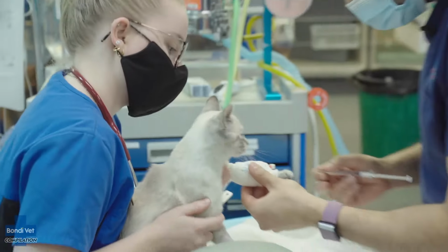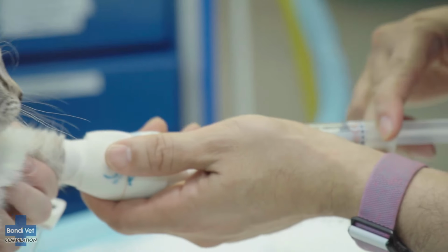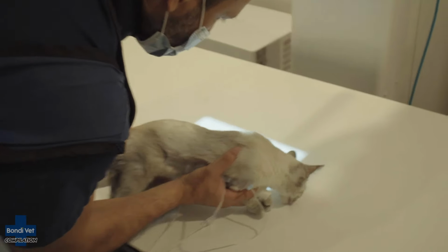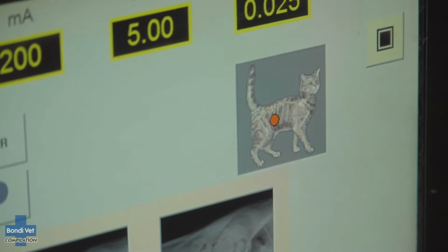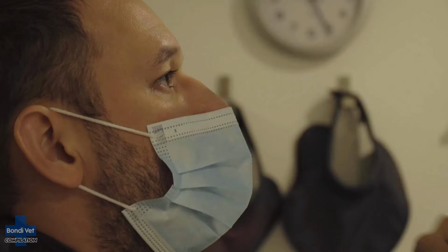Can I have your little leg, please? Thank you. So before we go and put a camera down her esophagus into her stomach, we're going to repeat an x-ray to make sure that it's still in the stomach. And then we're going to stay still for us. X-ray. But all of a sudden, there's a change of plan.